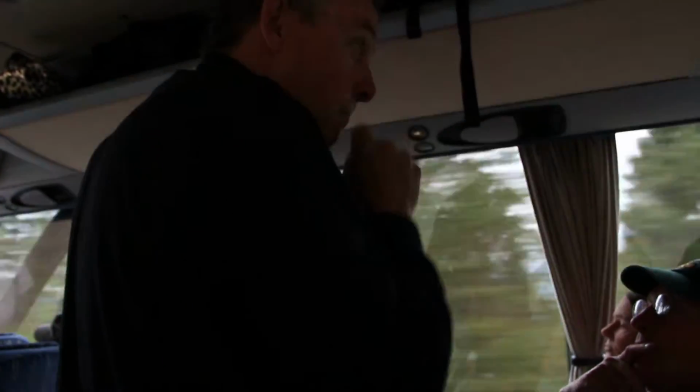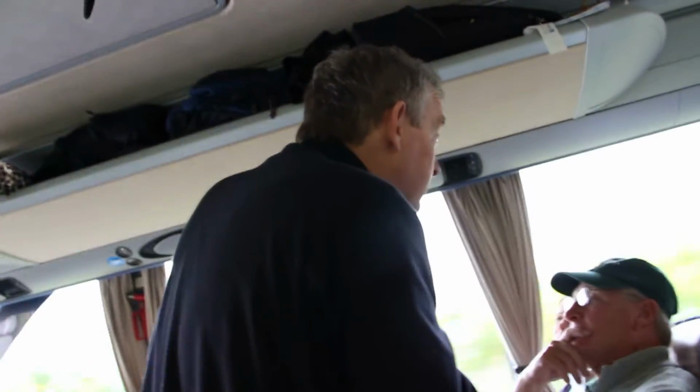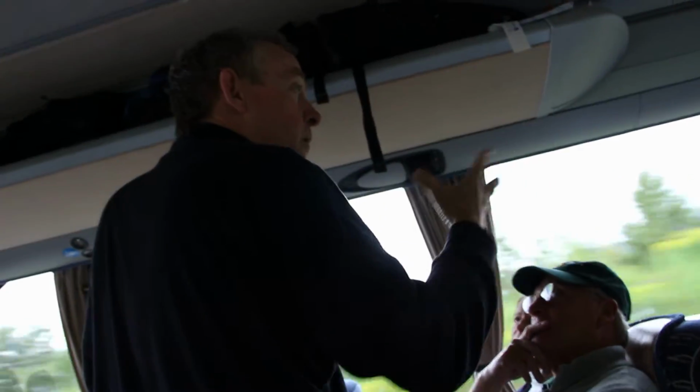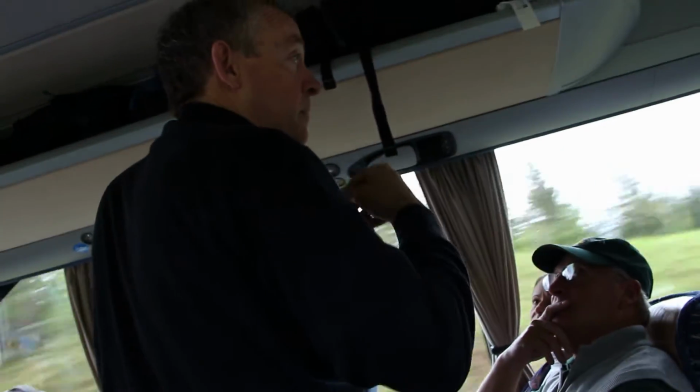Over what period of time did this take? It probably took, so it started 100 million years ago, and it pulsed. There were pulses to build the Alps like this. They're still being built, by the way.